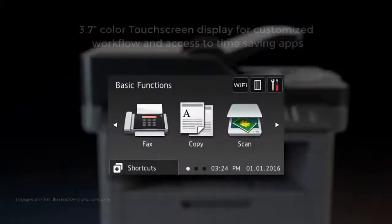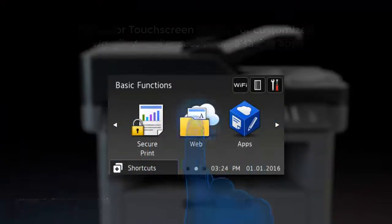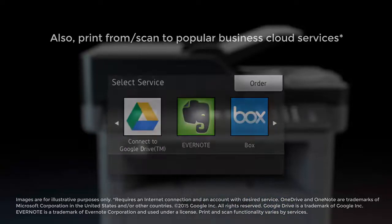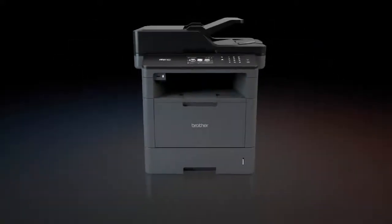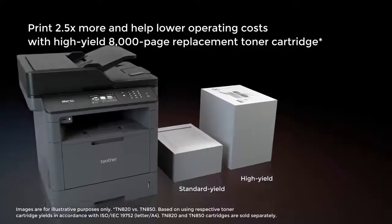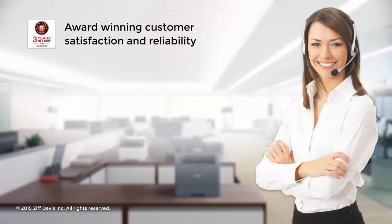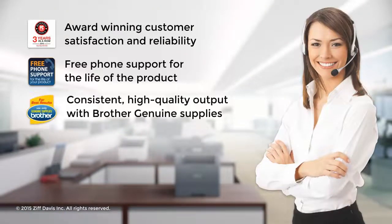Use the large adjustable color touchscreen display to easily access time-saving apps to enhance your workflow and access popular business cloud services. The Brother model protects against unauthorized access by integrating with Active Directory technology and helps you save money with the high-yield replacement toner cartridge. With award-winning customer satisfaction and reliability, free phone support for the life of the product, and consistent, high-quality output with genuine Brother supplies.